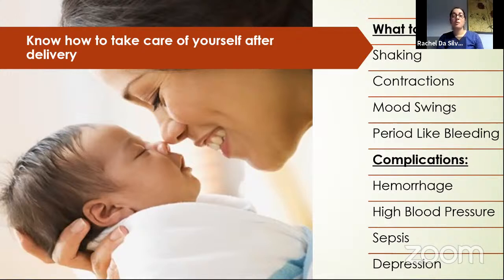So make sure that you are aware of the signs of high blood pressure: headaches, blurred vision, sometimes even nausea, delayed reaction times for things. Also, what you'll see too is seizures when it becomes pretty late in the game with high blood pressure. Sepsis is infection. Another complication that sometimes happens is UTIs.